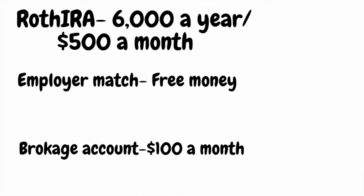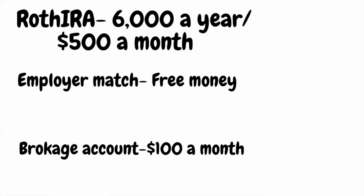Then you have your brokerage account that you're putting $100 a month in, let's say conservatively. So if you could put like $300, $400 a month in the Roth, you can put max of $500 a month. Then you have your $100 a month going in your brokerage, and then your company's matching, right? So you got your Roth, you're rocking with the brokerage, you're rocking with the additional money from your company that they're giving you for the match. You're in a really good position, right? You got a good start.